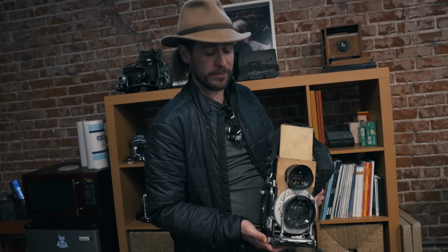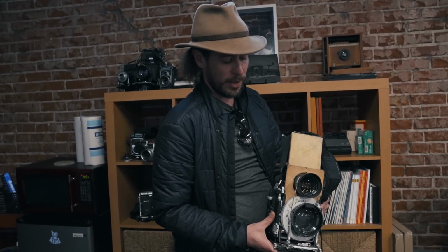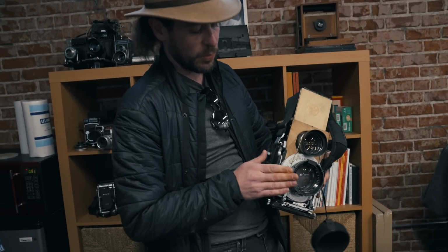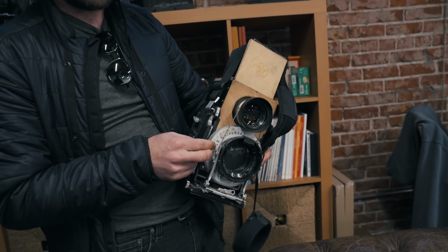Good for like handheld. I had it on a speed graphic at one point, but then I just got really tired of having to use a rangefinder with it with a ground glass in the back, so I built this camera. Basically, it's got this lens here, which is a 125, the focal plane shutter, as well as a leaf shutter inside the lens.